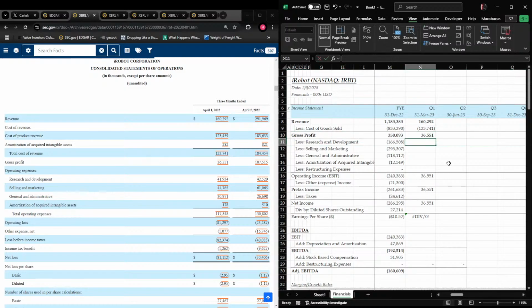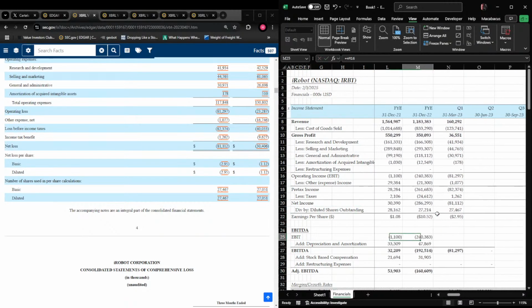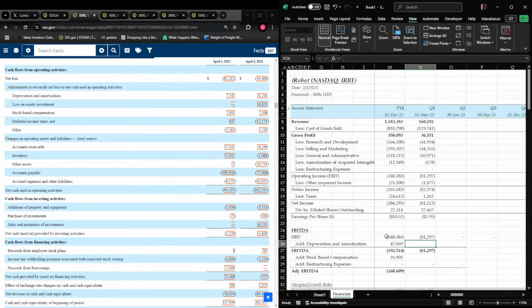Okay, let's get a true up. Other expense, taxes, it's a benefit. Shares out, 27 million. Depreciation and amortization. And stock-based comp. 7932, perfect. Okay.